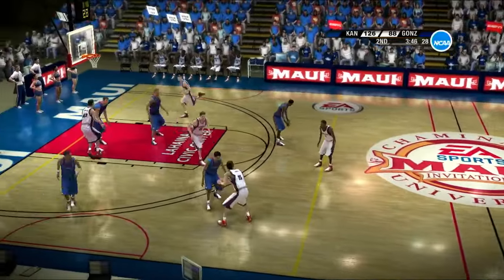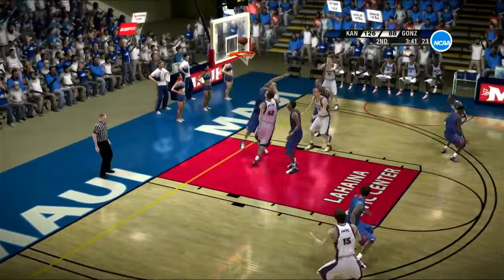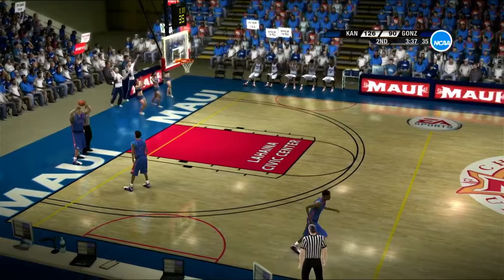Up and inside. He squares up down on the low block. I tell you, teach your player to face up and get in triple threat position. You can drive, shoot, or you can pass.